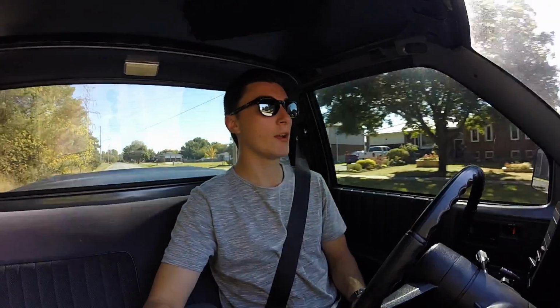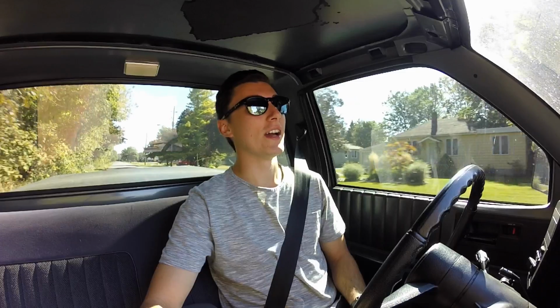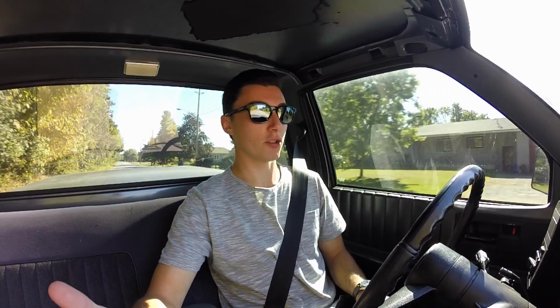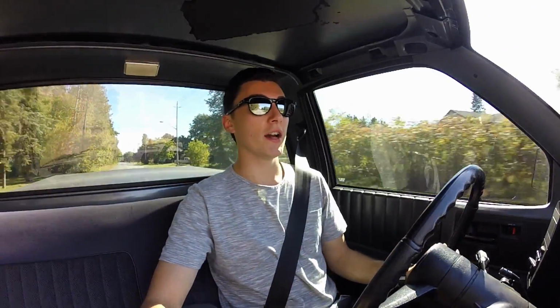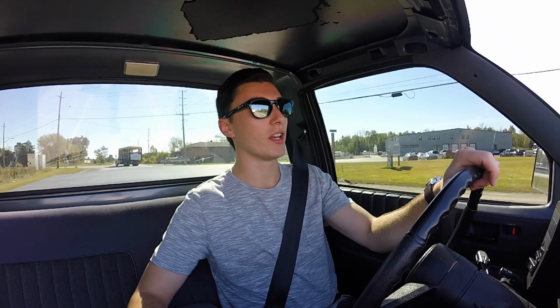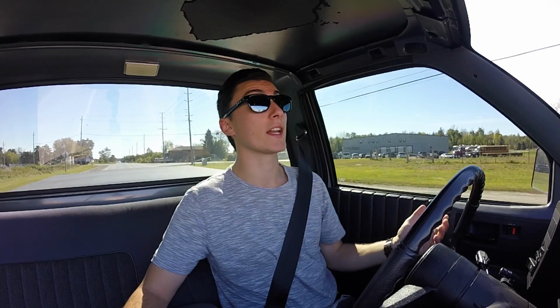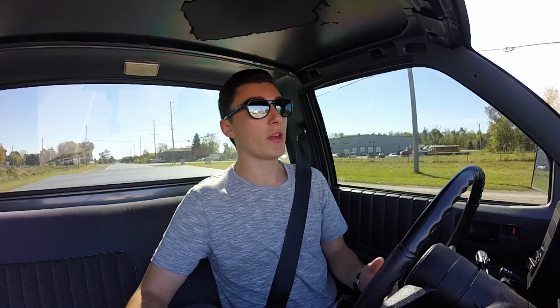It literally has been sitting. It sat with 29,343 kilometers on it, which is crazy because he barely even drove it, and then it just sat and they never turned it on. They towed it around. It was mint. So I picked it out of the barn with 29,000 kilometers on it, which is crazy because it was basically brand new. Yes, it had been sitting and it needed a lot of work, but it was basically brand new.